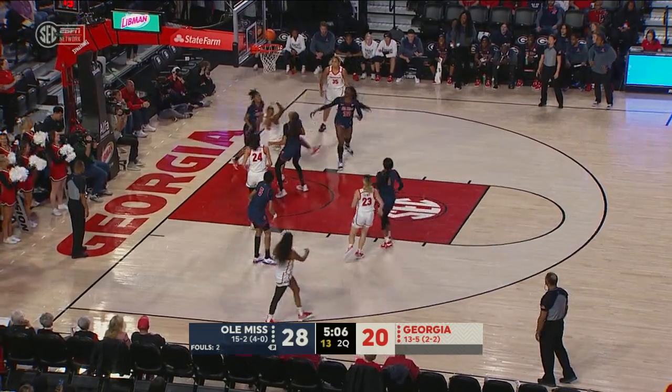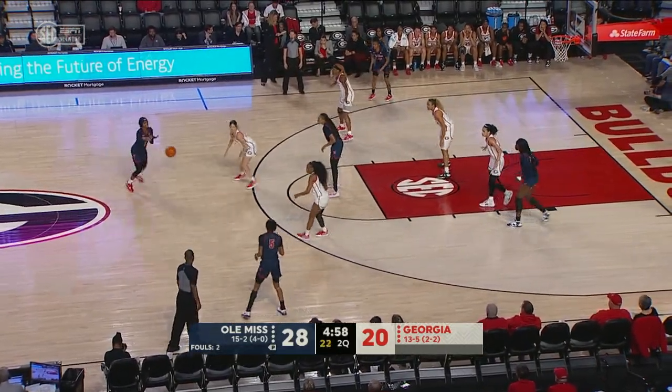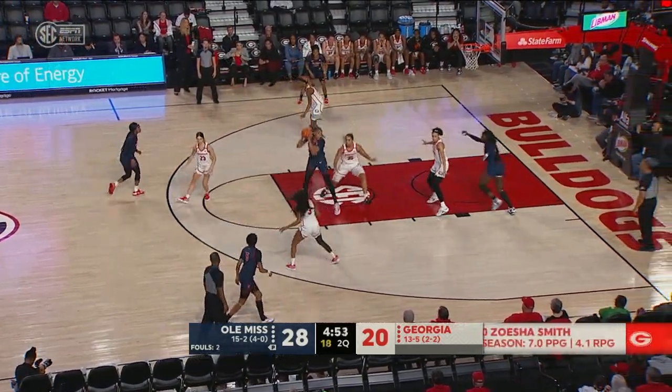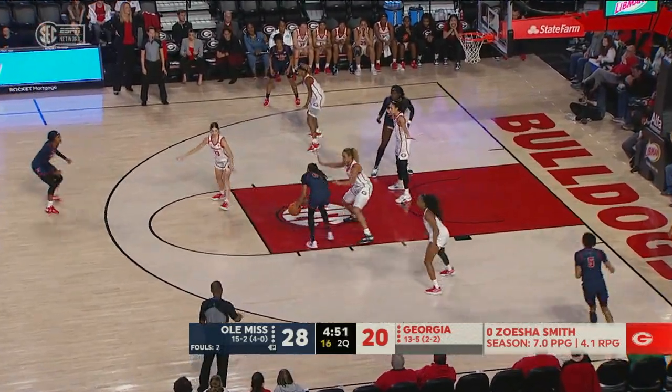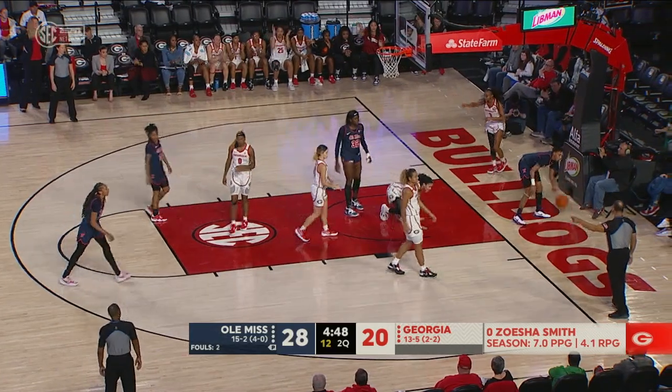So Isha Smith travels in there and did travel. Zoe got off to a great start this season, set new scoring highs in 4 of her first 5. She can be a really good 6th man as she develops in that role. Scott missed a good look.